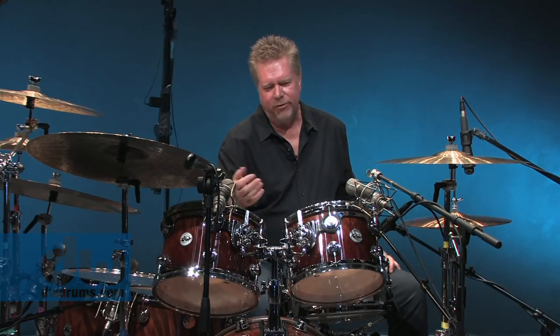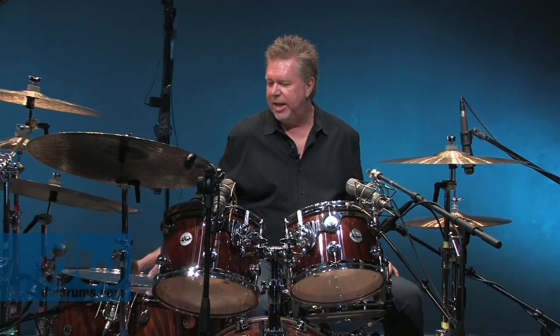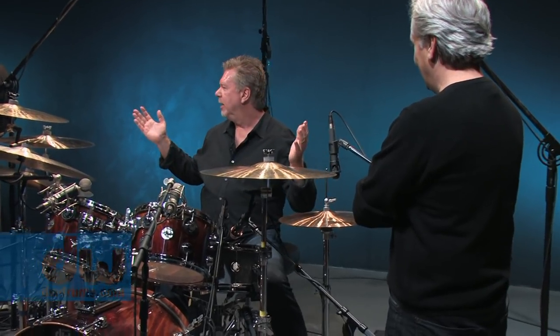I start with a 24-inch bass drum, and I have stock toms, 12, 13, 16, and 18, but the floor toms are slightly smaller, so they have a bigger sound. And today I'm using a beautiful brand new concrete snare, and of course my personalized Paiste collection, including my JR ride cymbal.